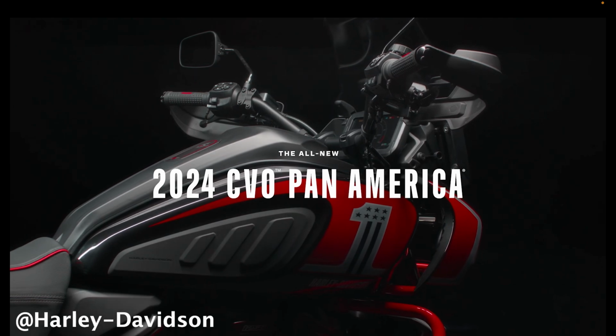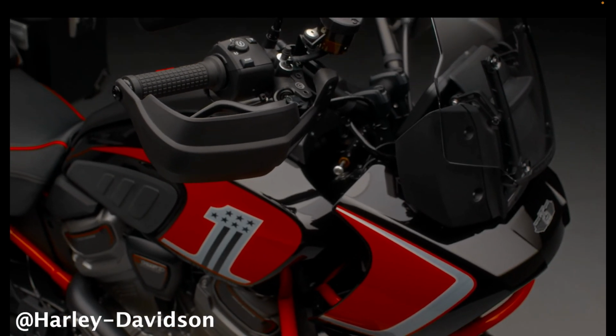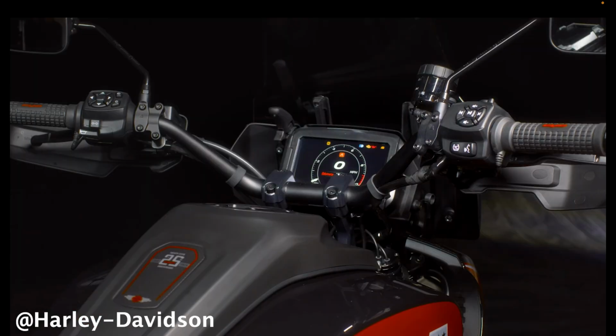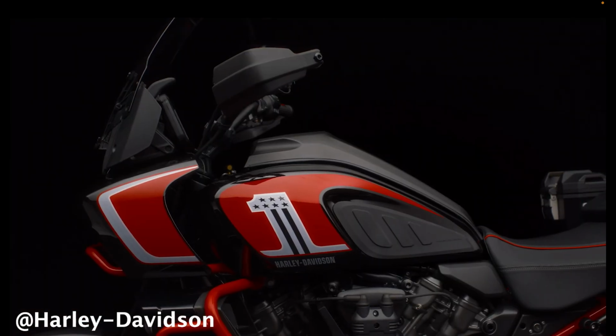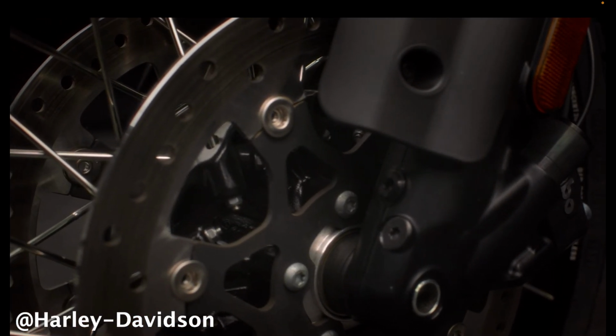I think 10, 15 years ago, somebody had said, in the future, there's going to be an Harley Davidson adventure bike. We might have been surprised by that. If that adventure bike was going to also become part of the CVO offering, I think a lot of people would have been surprised. That's part of the excitement of the surprise. Every year brings something new.